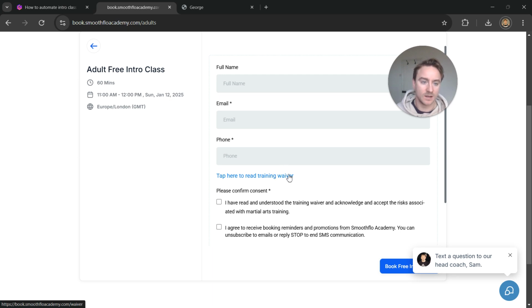And we've also added a training waiver. This is an optional thing, but if you've got one, then we can just link to it here, and they can confirm that they accept the risks associated with martial arts training. So you just know every single person who books through here and signs up for an intro class has already signed that waiver. We can collect additional emergency contact information and stuff later, but this is a great way to make sure the training waiver is done for 100% of people.